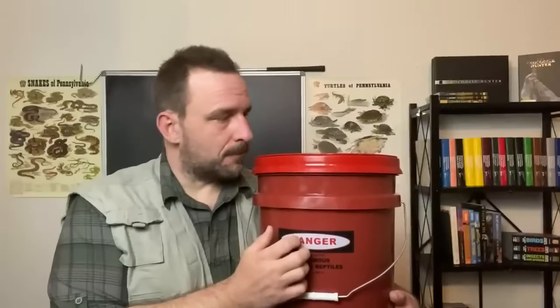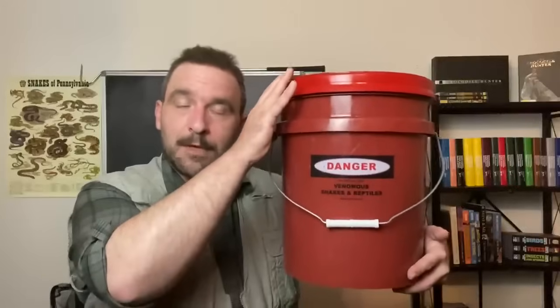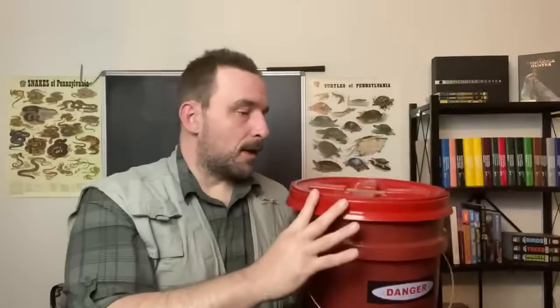Next, we have containment. And this is a specially made bucket just for venomous snakes. It's deep enough. Quite a large bucket. And if you take a look at the top, you'll see all these holes around the lid. And this is so the snake can breathe and not suffocate.